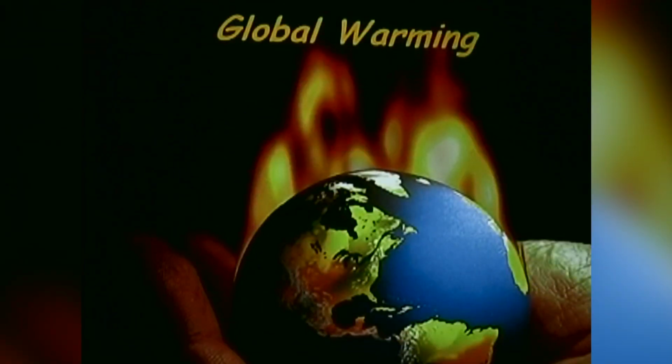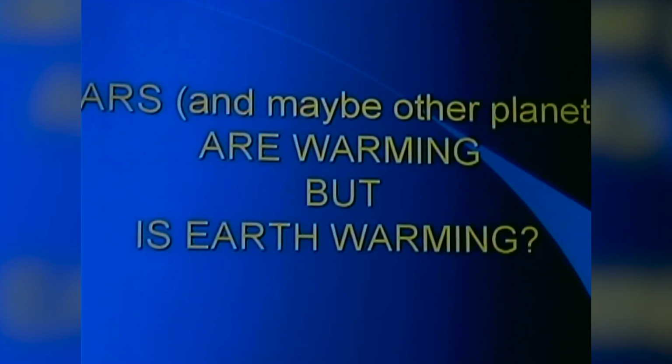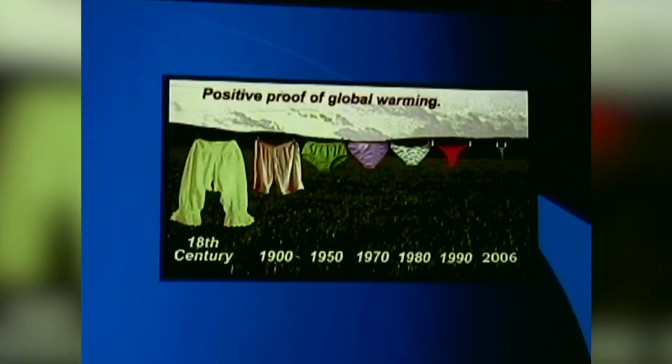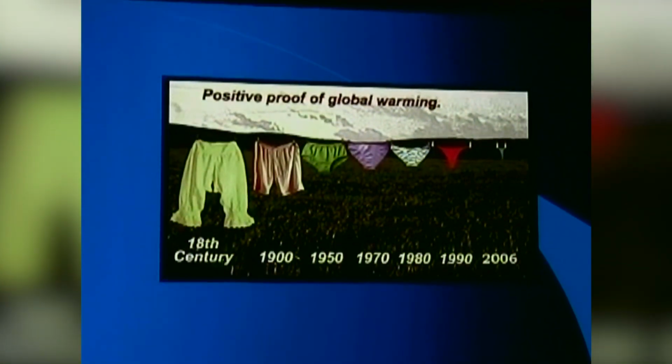Okay? So now we'll talk a little bit about global warming on the Earth, and Mars, maybe Jupiter and some of the other planets are warming, but is the Earth warming? This is proof that the Earth is warming.